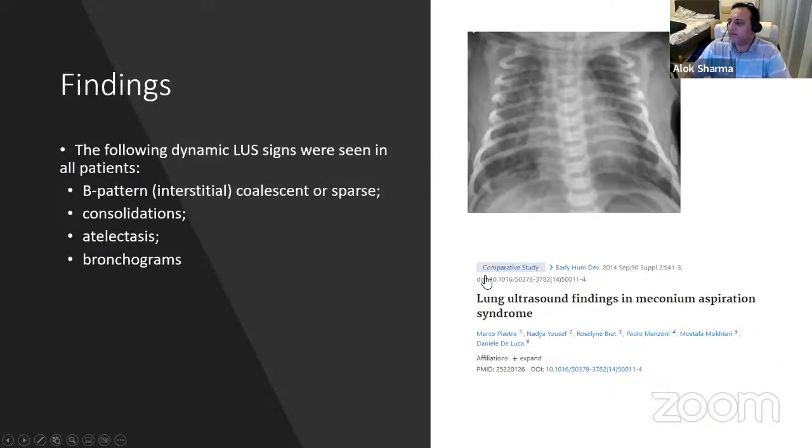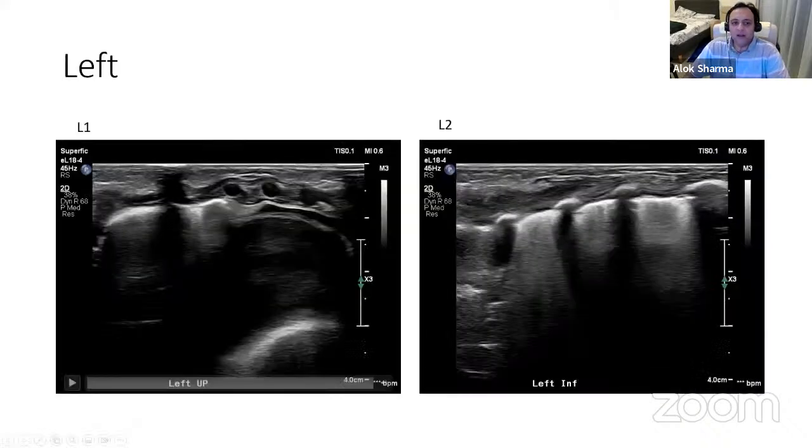But when we describe findings in meconium aspiration, the mother of lung ultrasound, Dr. Yusuf, will basically talk about a B pattern. So a patchy interstitial pattern with consolidations, maybe areas of atelectasis, and you can find bronchograms. When you look at different areas, you will find all these appearances in varying amounts, so a kind of clinical picture.